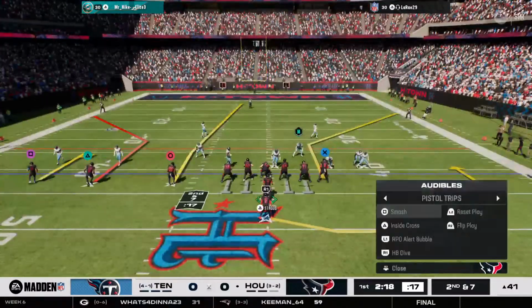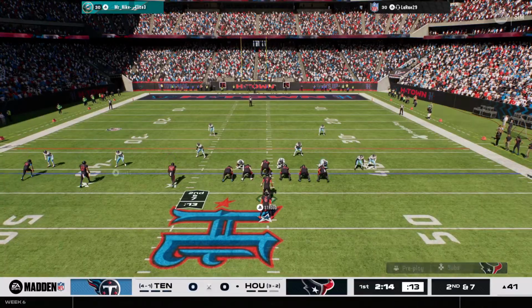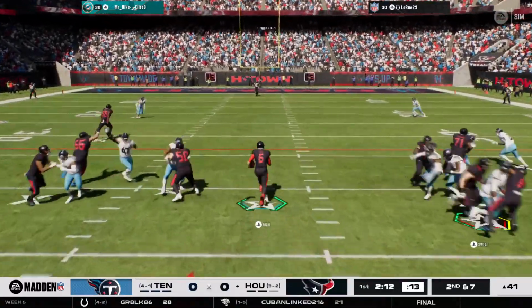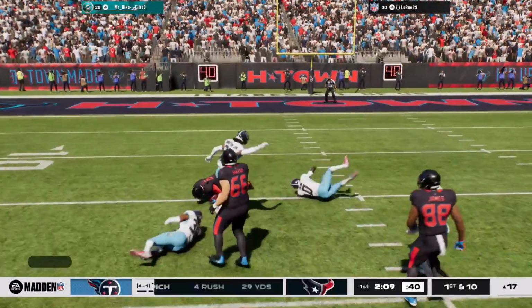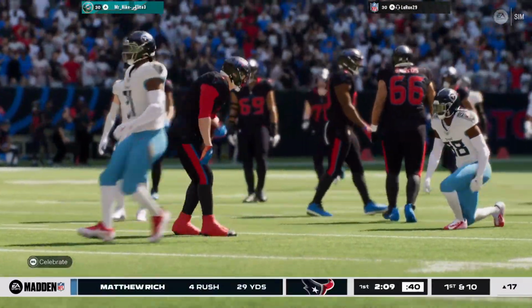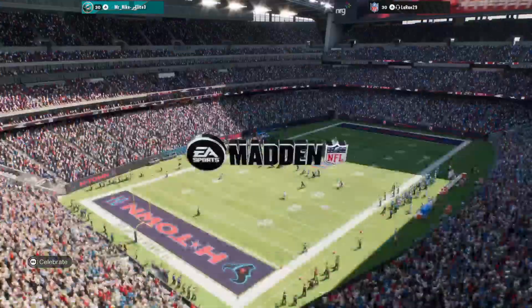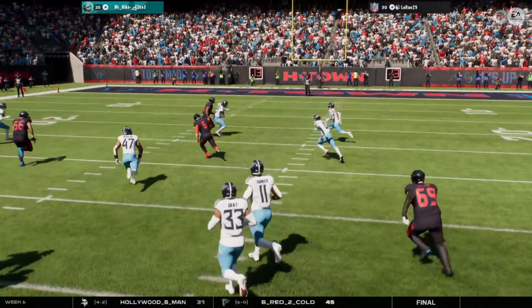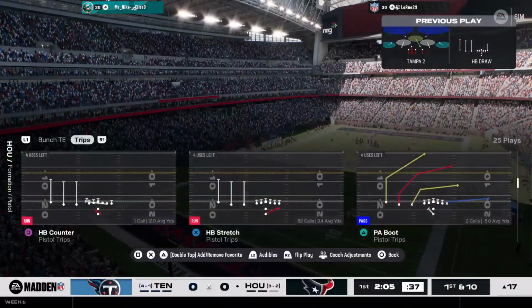From the 41. Here's 2nd and 7. Back to the ground. He'll get it again. Guarani brings it to the red zone. Taken down inside the 20-yard line. A gain there of 24 yards. It's good for a Texans 1st down.